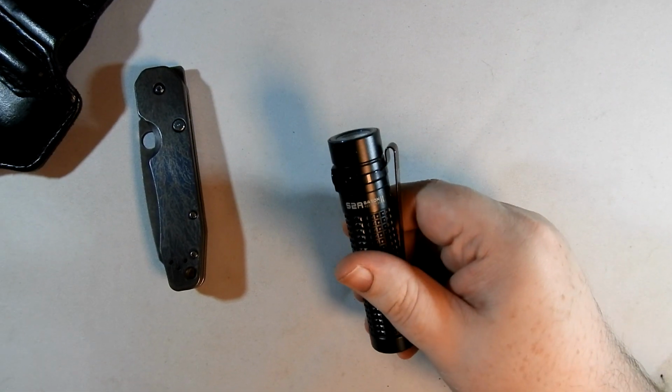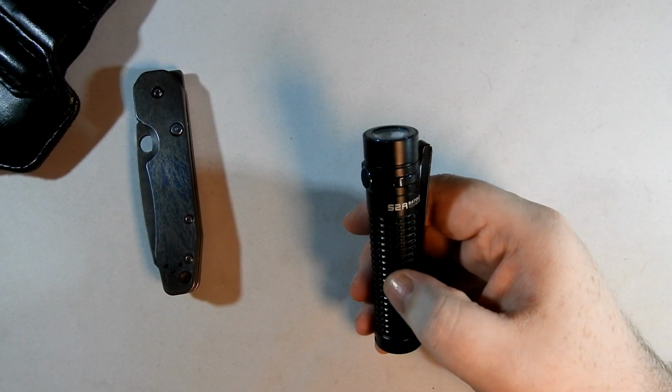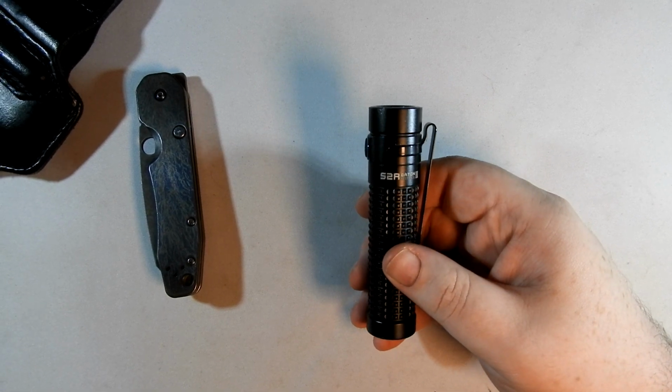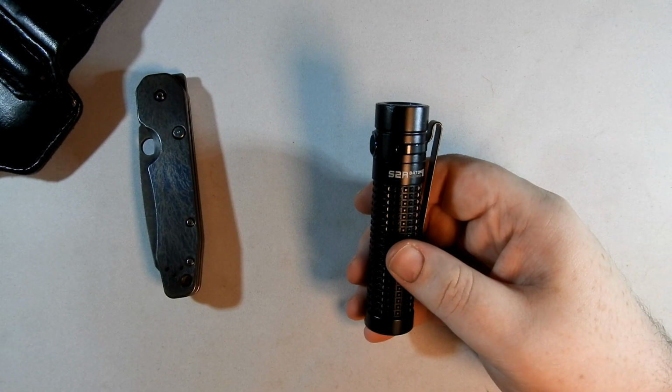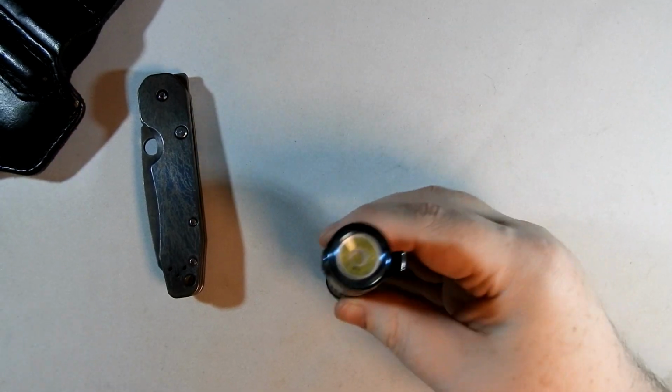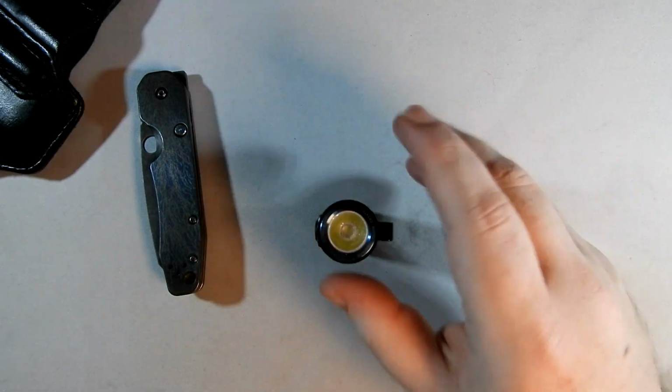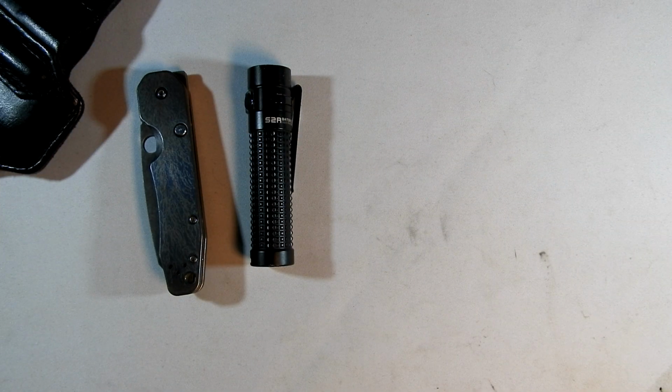My flashlight is the S2R Baton 2 by Olight. A very, very good flashlight. This was my first Olight product, and I'm hooked. Olight makes great lights. I have a couple other ones. I have a Perun 2 headlamp. I have an i5T EOS and an i3T EOS. All of those are fantastic lights. And then finally, the pen.